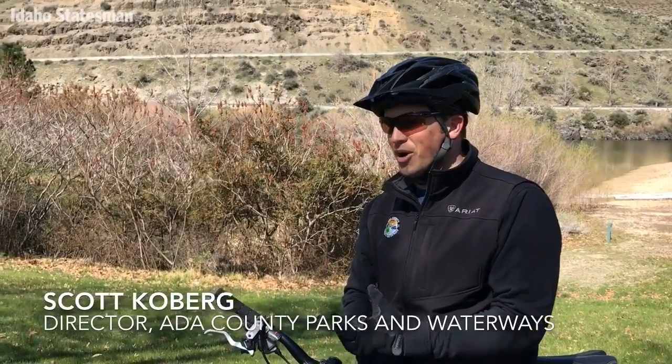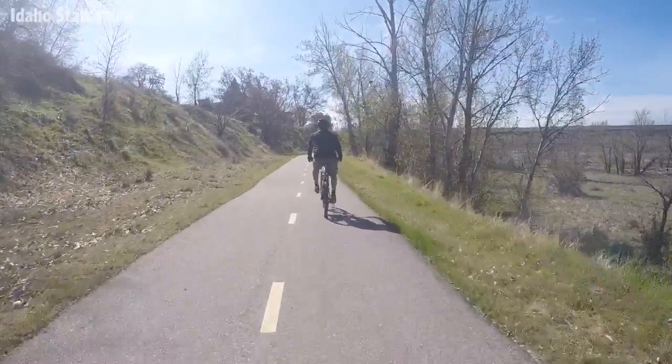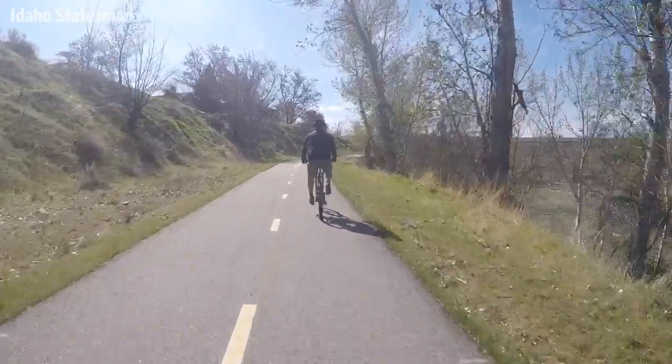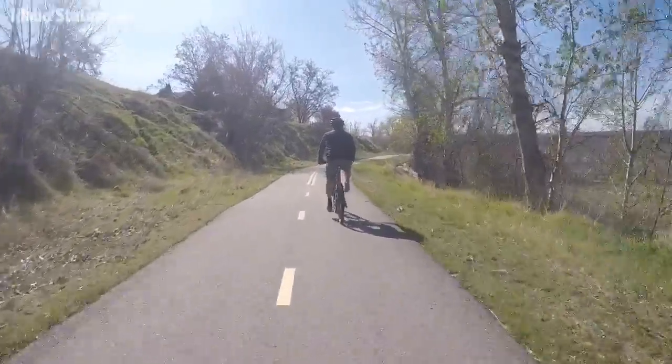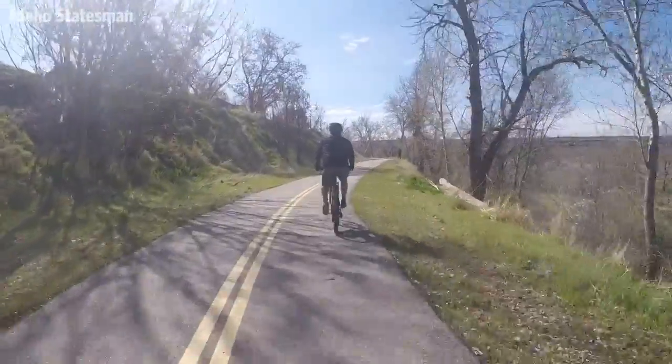It's obviously a different experience than you're going to get riding or walking on the Greenbelt through the center of town, where you're really close to the river. Obviously, that's why all of that is closed, too close to the river, too dangerous. This stretch of Greenbelt has some pretty wide open views. Views of the foothills, things are greening up. The arrowleaf balsamroot is coming out a little bit now.